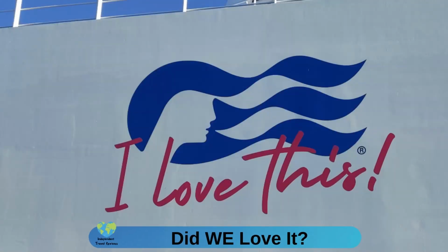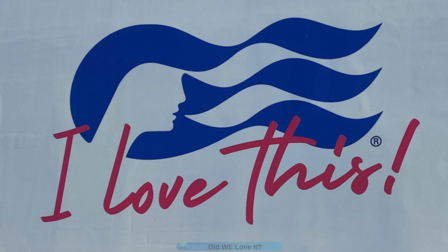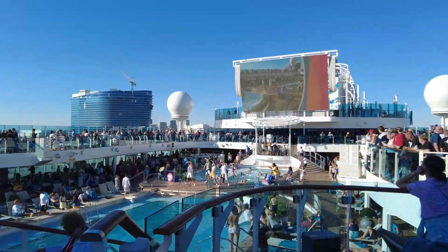So the Princess motto is, "I love this." Did we? To be perfectly honest, no, we didn't love it, but we did really like it. And I have to say, as the cruise went on, I began to like it more and more. So if it wasn't for that first maybe 24 hours, I think we may have had a different answer. Yeah, I think so. And as we're going to discuss in a second, this ship definitely grew on us.